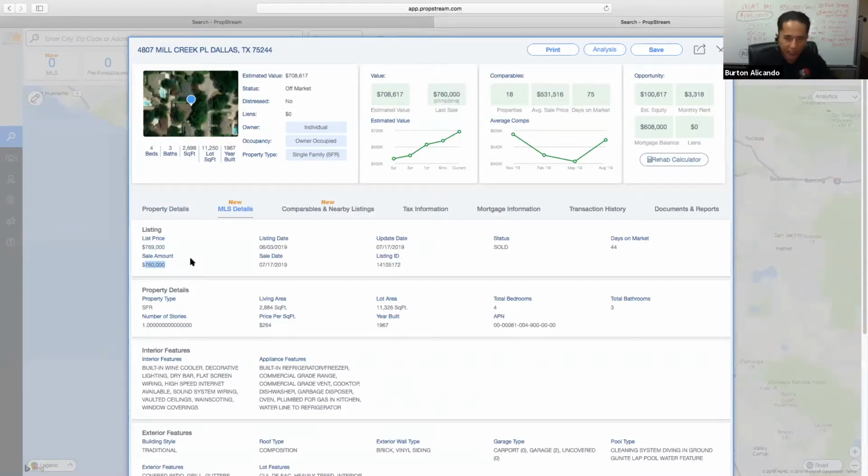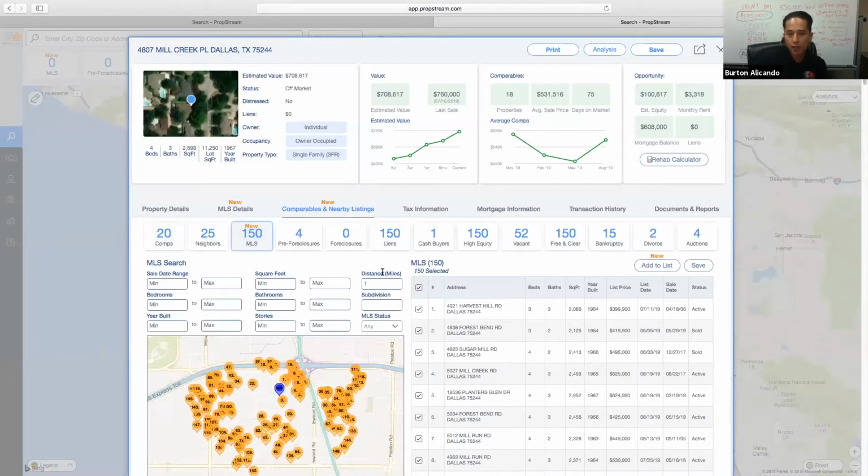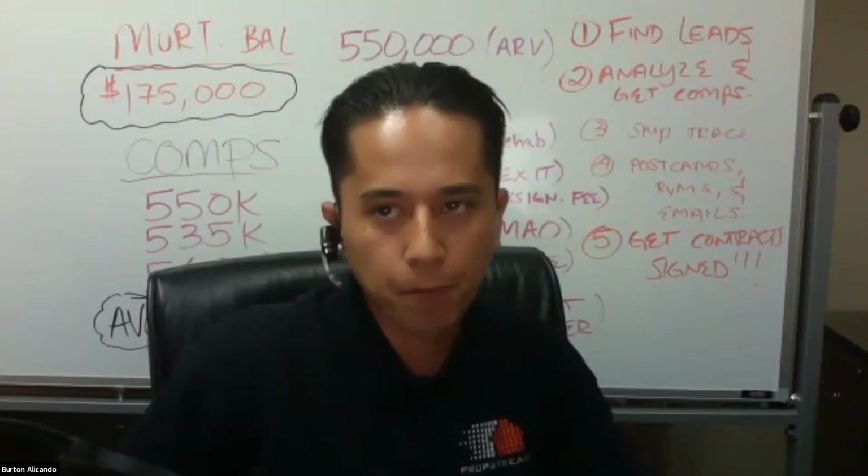And this is why in a non-disclosure state, most people that don't have access to the MLS have to call an agent to run comps, because agents are the only ones that have access to MLS. But now that you have access to MLS in our database, you can just go to the comparables of any property in a non-disclosure state and just go through the MLS listings just like an agent would, and go through the sold listings and go, instead of looking at the sell amount up here, you're going to want to go to the MLS details and copy the sell amount in the details of the MLS. So I hope that answers your question.